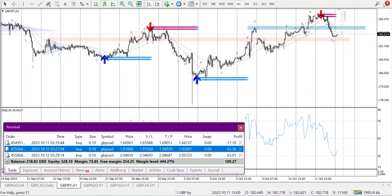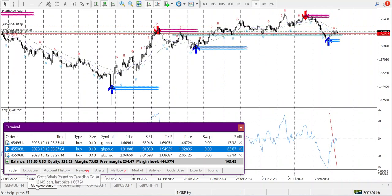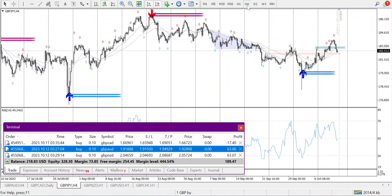Yeah, good question. So my first rule: the market is going down. In the day time frame, it's a downtrend market. Oh my god. In GBPAUD also in daily, it's a good downtrend market only. GBPJPY in daily is also a downtrend market. Weekly, we have nothing to see. In hour four, it is again an uptrend market.